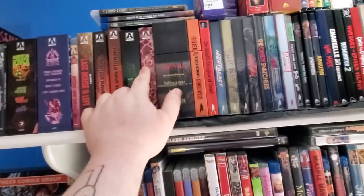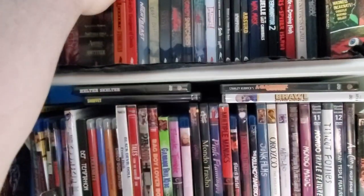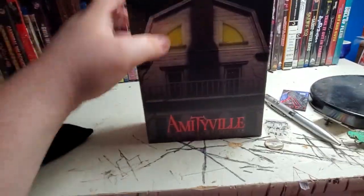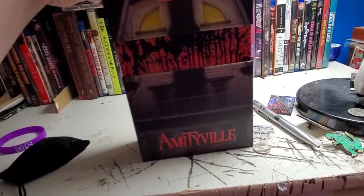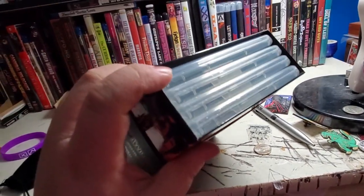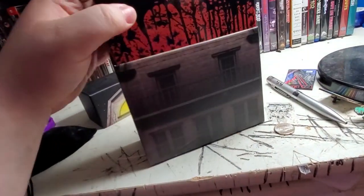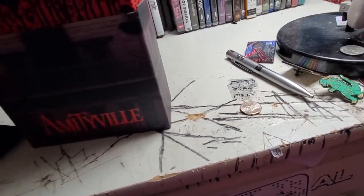We've got Society, which is a really great one. We've got the only big box set I have from Vinegar Syndrome, which is the Amityville Cursed collection, a really nice little set of Amityville 4, I think technically it's Amityville 4, 6, 7, and 8. I'm pretty sure it's a really nice little set. It's got all the essentials on it.